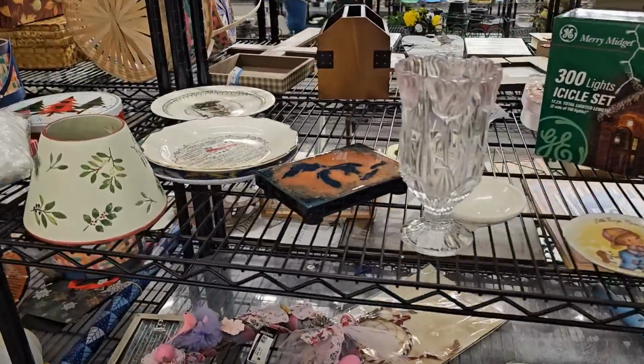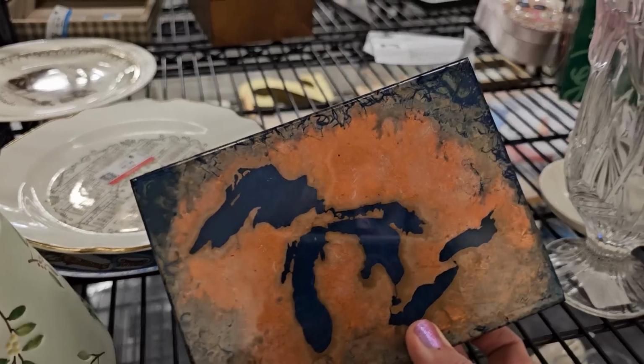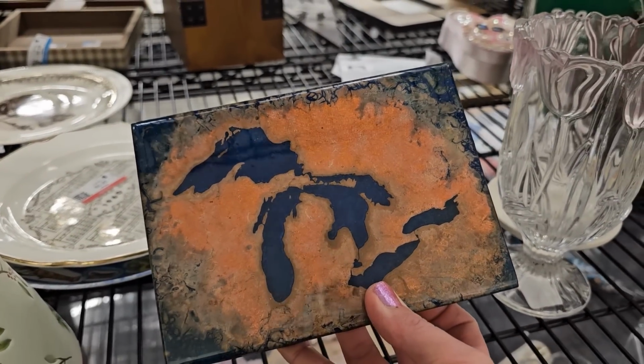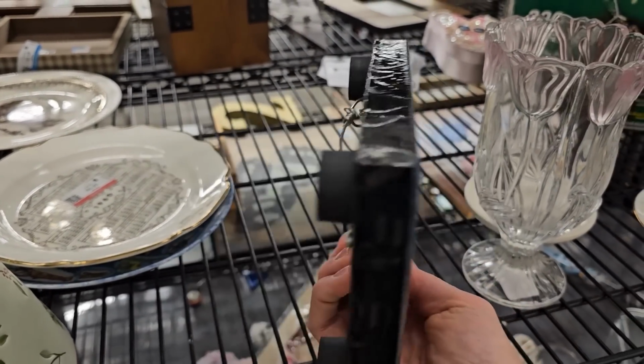This looks like an artisan piece, either enamel or acid on copper. What a gorgeous glossy finish. Let's turn it over and see if it's signed.